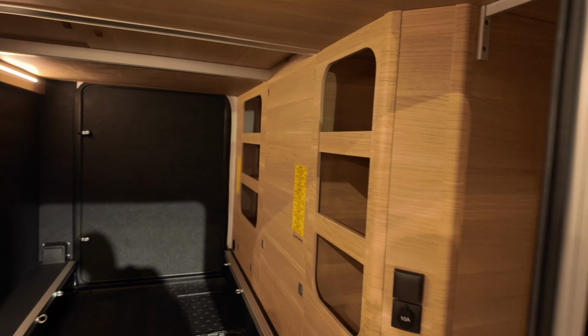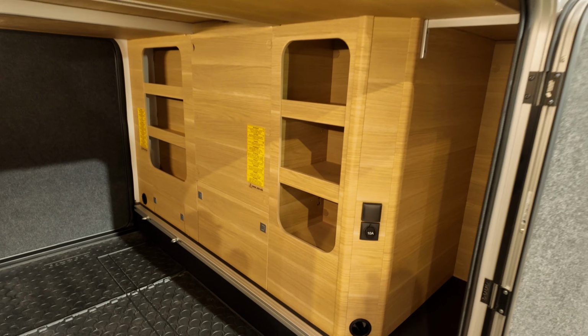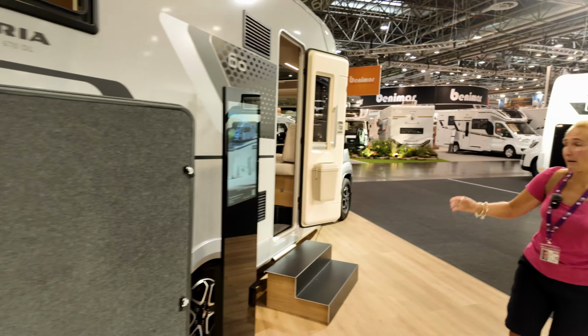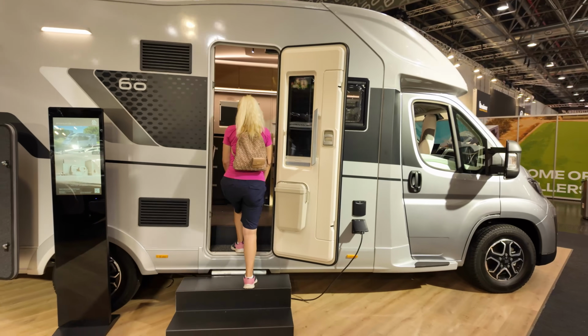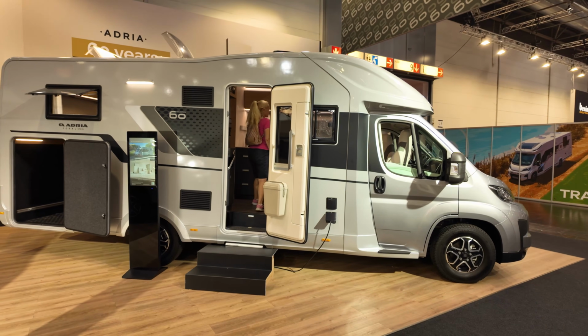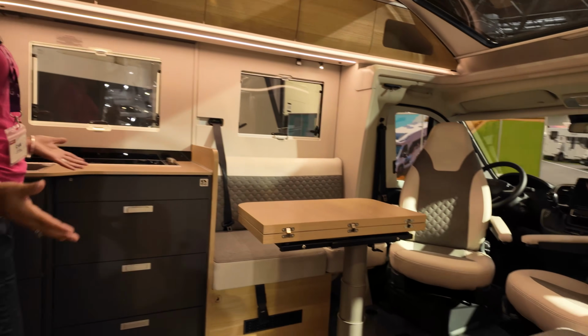Huge garage as well. These are fantastic garages. We used to fill ours with all our bikes and bits and pieces, but do be careful with your payload. It's 3.5 tonnes. If you're getting one and you have your C1, personally, I'd opt for the 3650, but that's just me personally. Now, Coral, I love Coral.